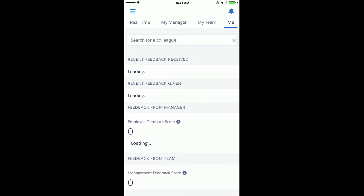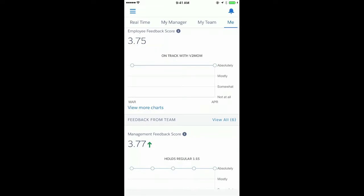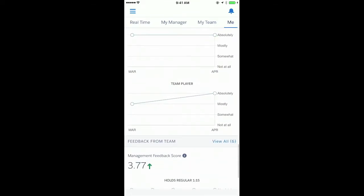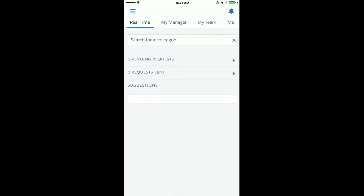And then under the Me tab, you basically see a collection of all the feedback you've received, all the feedback that you've been given. You can see how you've scored your manager, and then you see 2 key scores for you. So since I'm a people manager, I see how my employees scored me. Luckily, I'm on an upward trend. That's what the green arrow is. We'll see how this month goes. And then I also see what feedback my manager gave me. And if I want, it's broken down by questions. So if I'm like, how come I didn't get a 4.0? I could see which questions I need to focus on. So doing a little better on acting on feedback and being a team player. And then if there were any comments, that would show up as well. So that's kind of the gist of it.